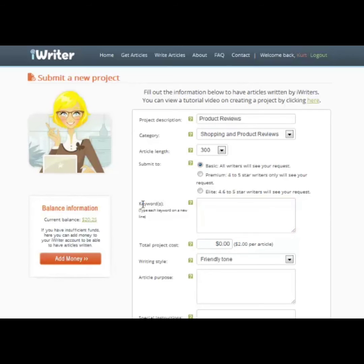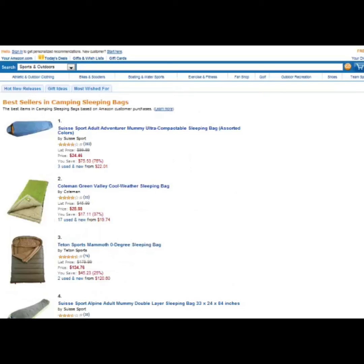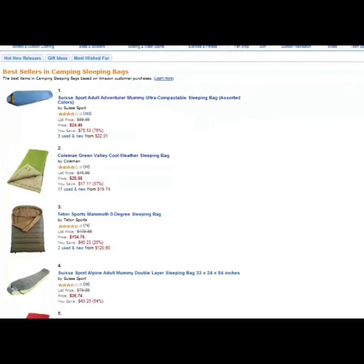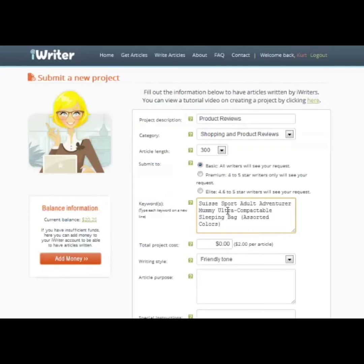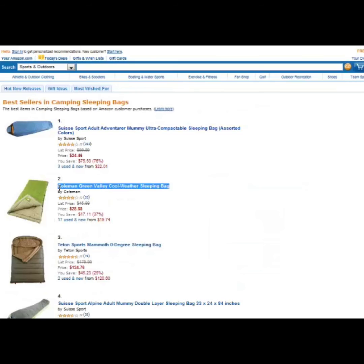So now I need to give them my keywords or what I want them to write the articles on. The way I'm going to do that is I go back to Amazon. And again, I'm at the best sellers in camping and sleeping bags. So I'm just going to get reviews on the top. You could do the top 10, top 5. Just for this sake right here, I'm just going to do the top 5. So I'll just simply copy these in. I don't need the assorted colors in there. Then I'll get the next one.